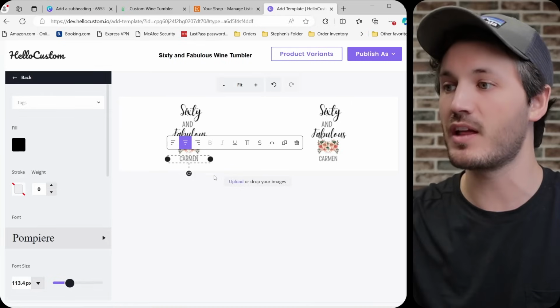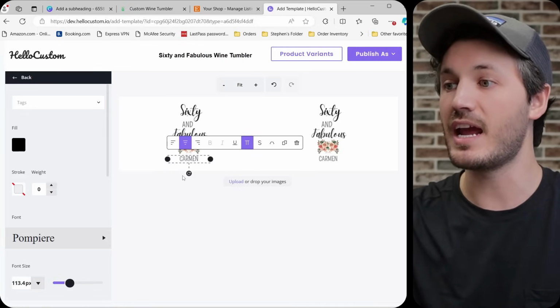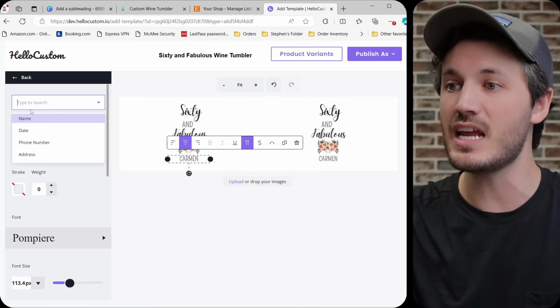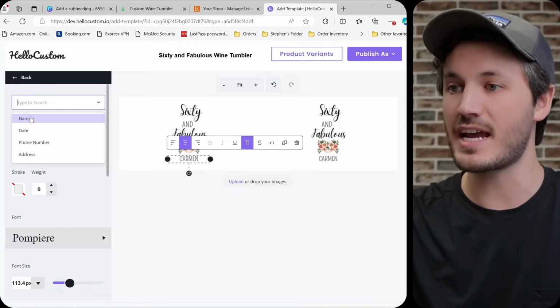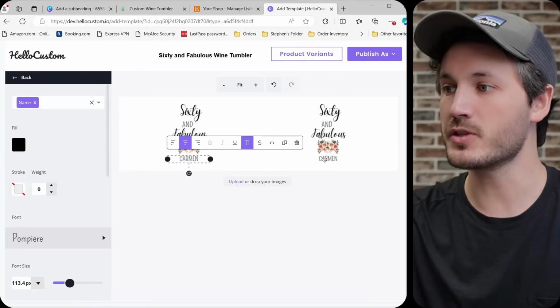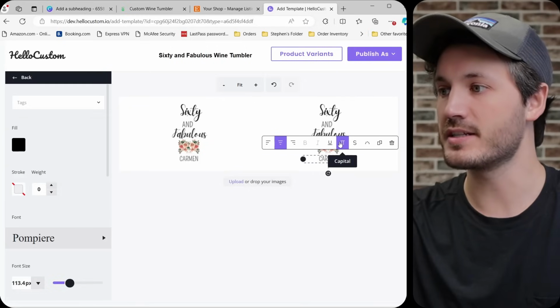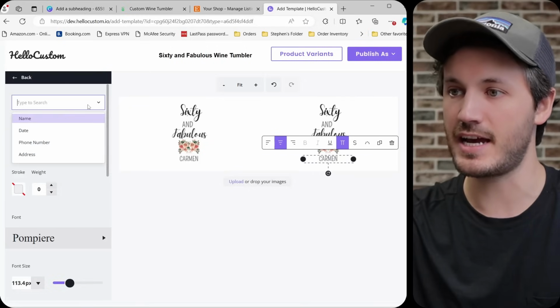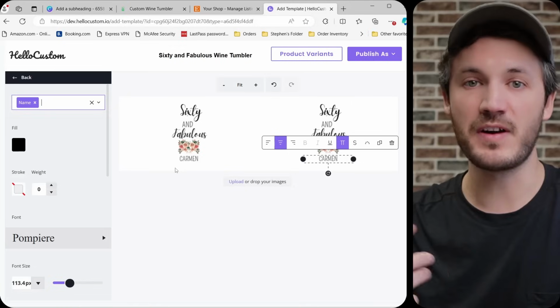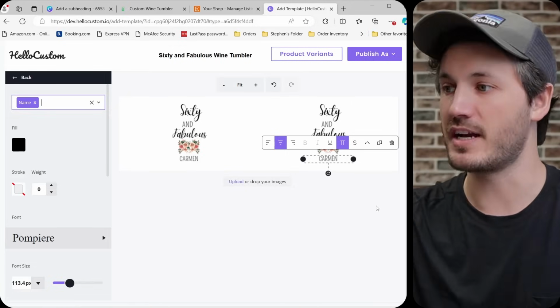When it is personalized, I want it to be all caps and I want it to be center aligned. And in this case, this is gonna be a name personalization. So I'm gonna tag it as a name. You are gonna wanna make sure to do this on both sides of the tumbler. So on this side, set the max allowance, center aligned, all caps, and tagged as name. That way when HelloCustom finds a name on the Etsy personalization request, it knows to put a name on both sides of the design here.